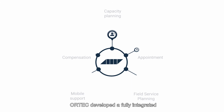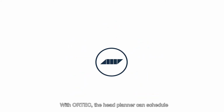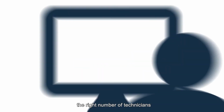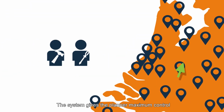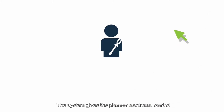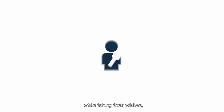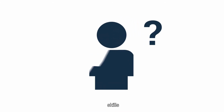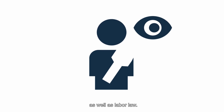ORTEC developed a fully integrated digital planning process for Carglass. With ORTEC, the head planner can schedule the right number of technicians with the right skills in the right locations. The system gives the planner maximum control over the deployment of technicians, while taking their wishes, skills, and contract hours into account, as well as labor law.